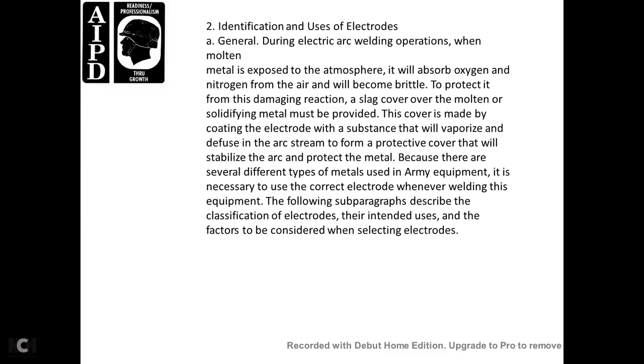Because there are several different types of metal used in Army equipment, it is necessary to use the correct electrode when welding this equipment. The following subparagraphs describe the classification of electrodes, what they are intended to be used for, and the factors to be considered when selecting electrodes. Factors in selecting electrodes.